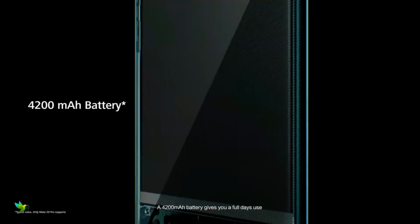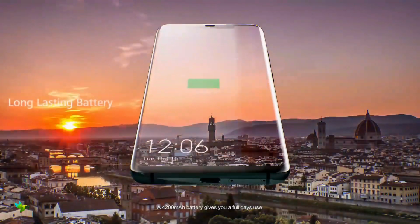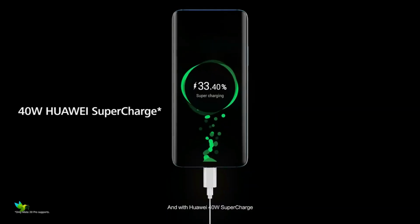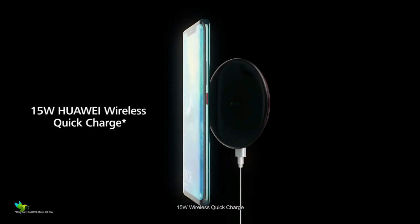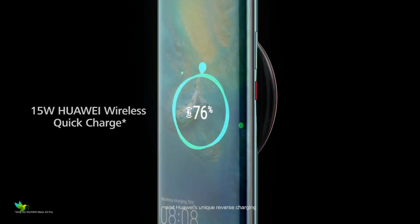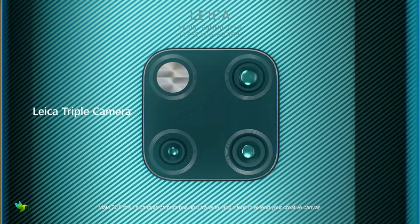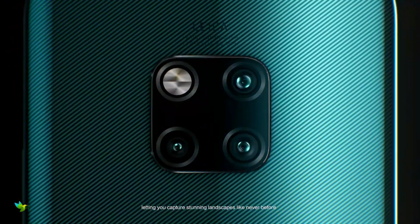It has a 6.39-inch display, giving you a huge amount of space for gaming and movies, and its QHD resolution and HDR10 support ensures everything looks great. You will get great battery life from the Mate 20 Pro, and we regularly achieved a day and a half of usage from a single charge during our review time.